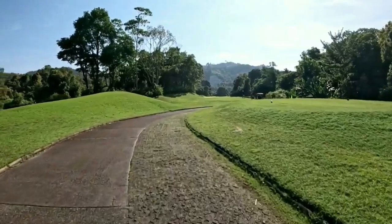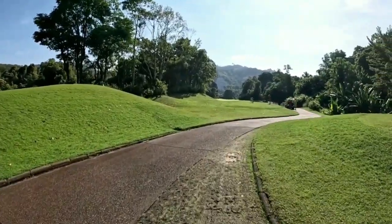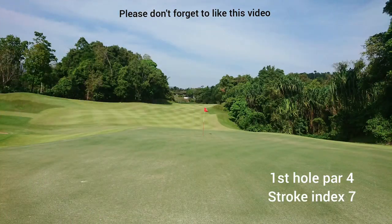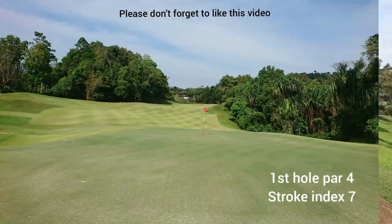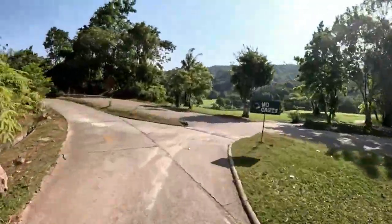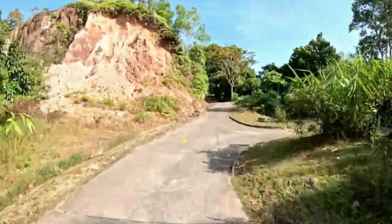If you want to learn more about the golf club, visit the website at mbkgolf.com. There, you can find out about the history of the club, hole-by-hole description, important things you need to know, and a scorecard. I hope that you'll have a fantastic experience at the Red Mountain Golf Club.